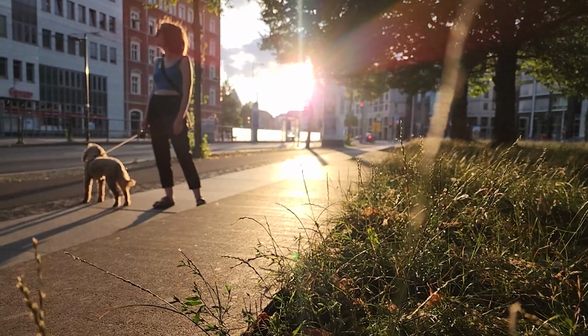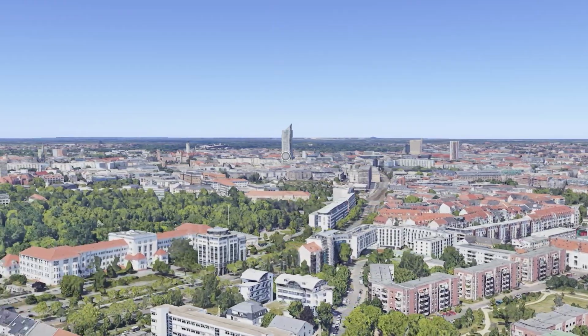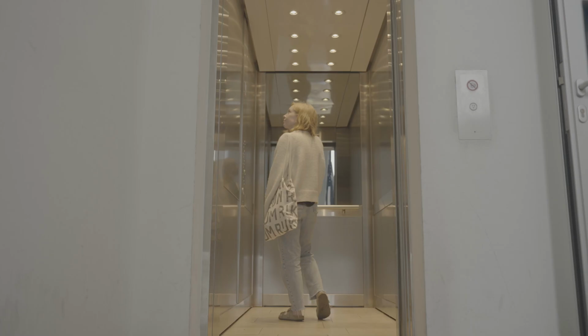While we've been in Leipzig, we've been staying in a neighborhood about 5 to 10 minutes southeast of the city center. Our apartment is up on the 6th floor, but lucky for us, we have an elevator. Let's go take a quick peek.